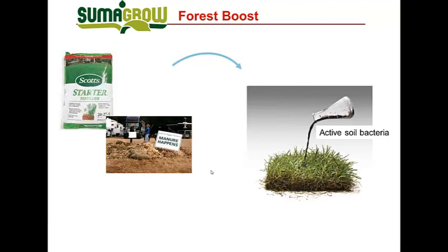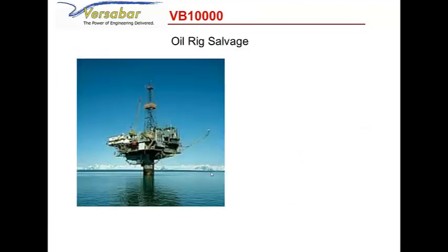This is a disruptor on scale. This is an oil rig, offshore oil. Offshore oil rigs, after they've been decommissioned, after 5 years after they've been decommissioned, they have to be salvaged. They just can't sit there forever gathering barnacles. And how salvaging operates is something like you cut it up into small pieces.